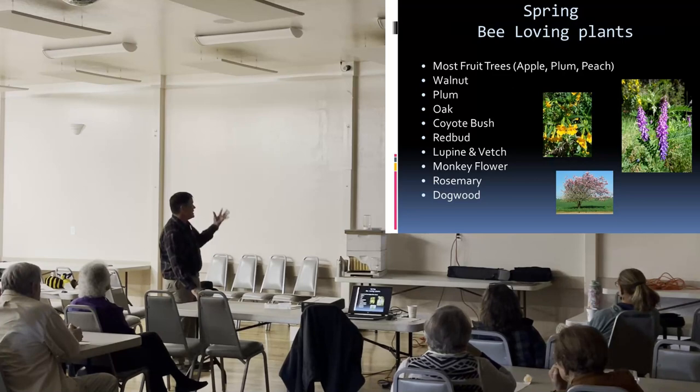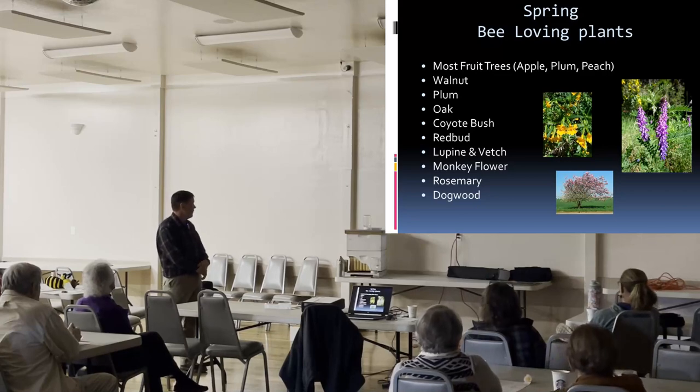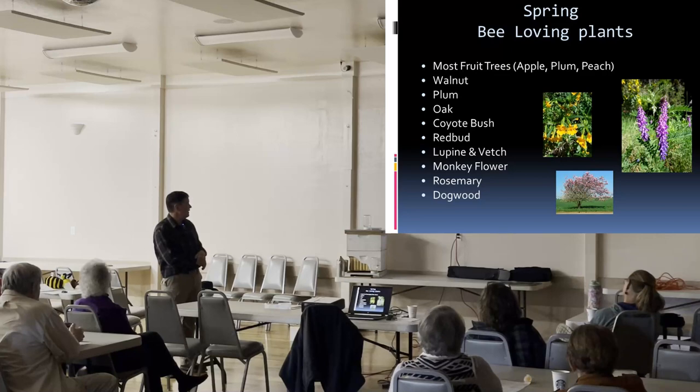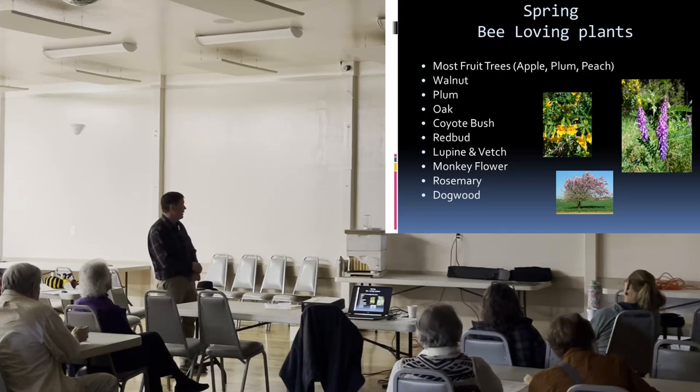So more plants in the spring. A lot of the apple trees and the fruit trees are starting to bloom out. Real important ones around here, the monkey flower, the lupin and vetch. Those are real good flowers for the bees here, and the bees really love them. And coyote bush also is a good wild plant that's around here that they really thrive on.